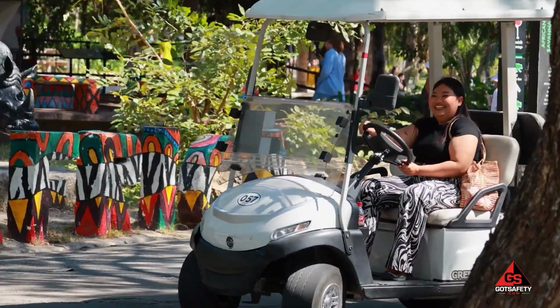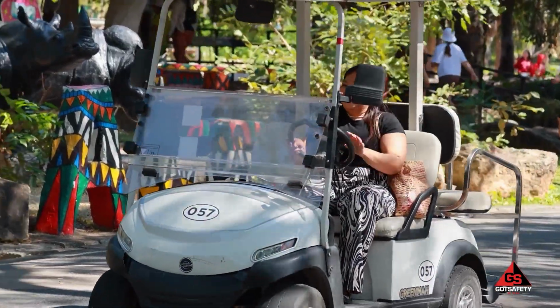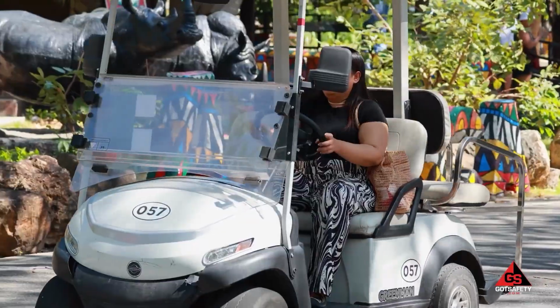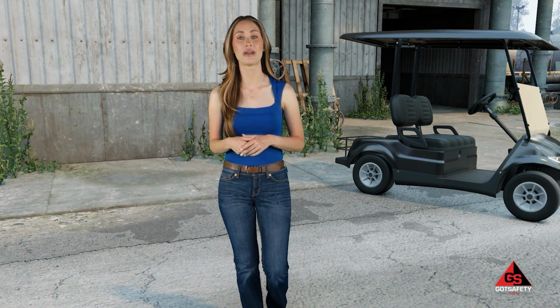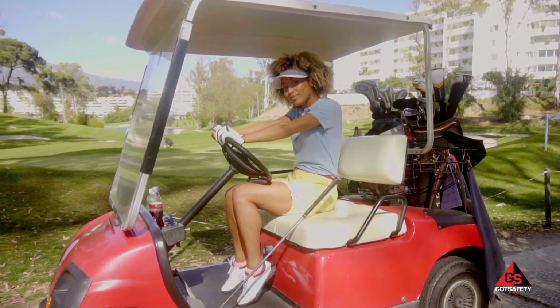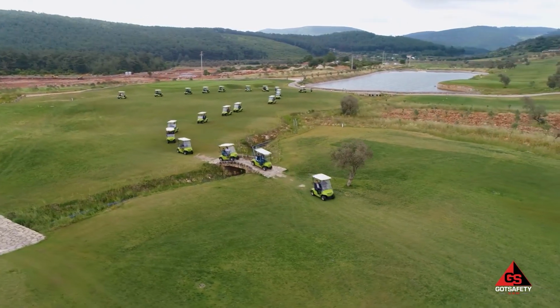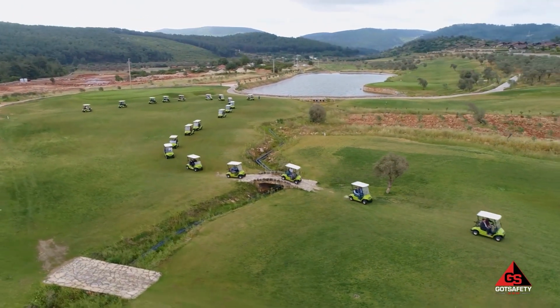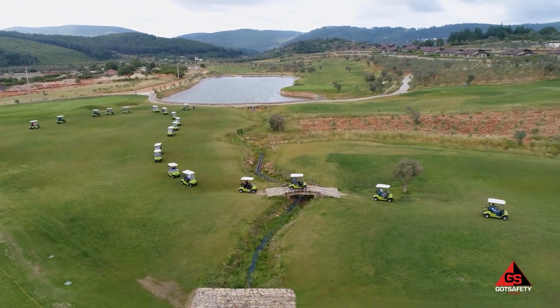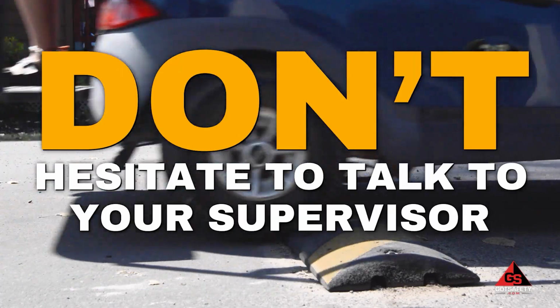To wrap things up, golf carts have become a go-to option for getting around in a lot of different industries thanks to their size and easy handling. But even though they're convenient, they still come with risks if they're not used or maintained properly. To help avoid accidents, only trained and authorized personnel should be behind the wheel, and carts should always be operated according to your company's policies, the manufacturer's instructions, and any local or state laws that apply. If you're unsure about your specific model or need clarification on anything, don't hesitate to talk to your supervisor.